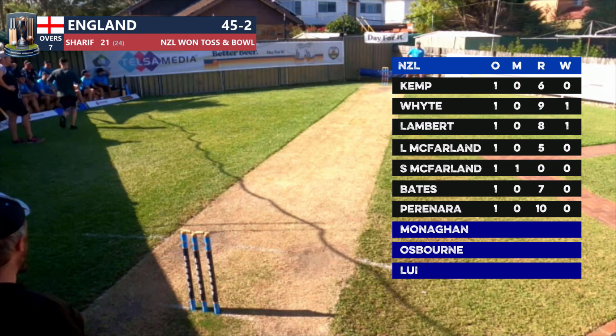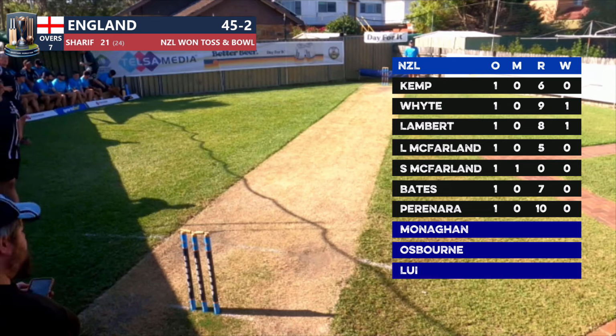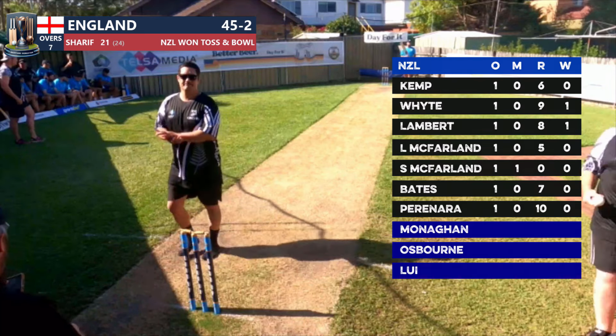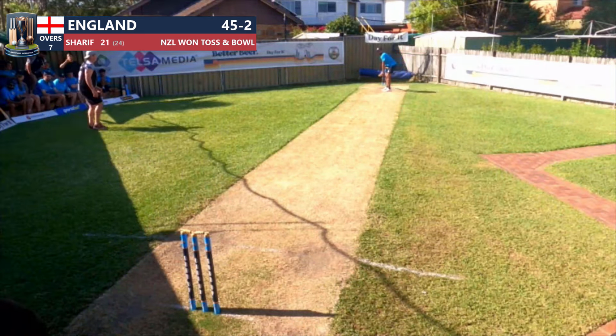And these are the bowlers remaining. It looks as though Monaghan is going to be next. Osborne, the slow bowler, and Louis, their premier pacer, to follow. Monaghan had a tough time against England in match 1. 6 times everyone plays 6. See if he can respond here.